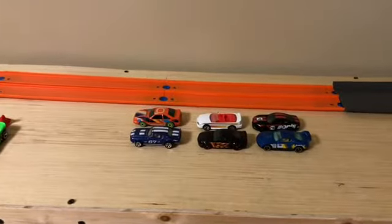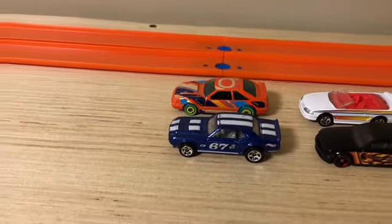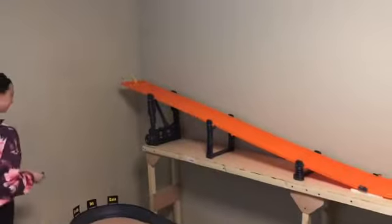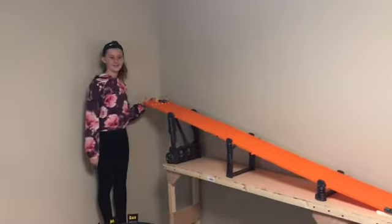Time for round three. Here they are, the final six Mustangs. First race will be the 67 Mustang GT versus the 92 Mustang. Let's line them up. So we'll be doing the starting line. Cruz is at the finish line. Got the cones all set? Yep. Got the slow-mo camera ready.